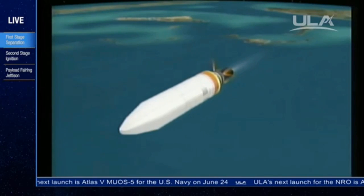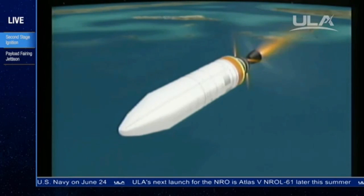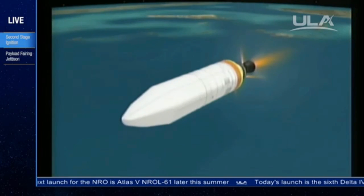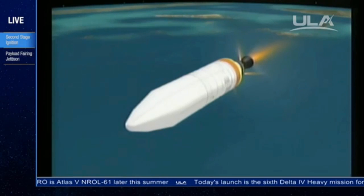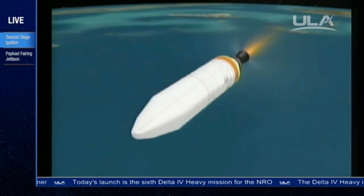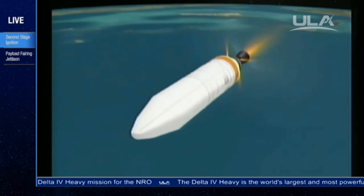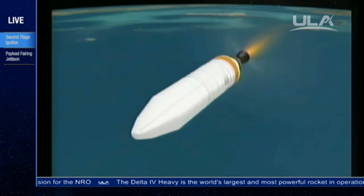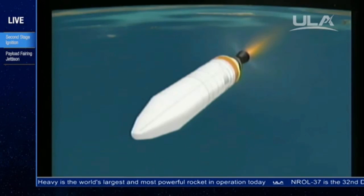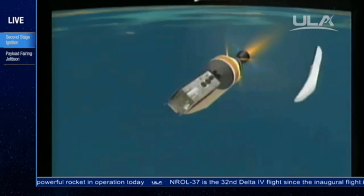Standing by for igniter spark. And we have igniter spark and ignition. Good ignition on the second stage. Second stage chamber pressure is rising. Good chamber pressure in the second stage, just where we want it to be. 6 minutes, 8 seconds into the flight. Next major event will be the fairing separation, approximately 20 seconds from now. Good engine control in the second stage, recovering from its initial transients. Standing by for fairing sep. And we have fairing sep.